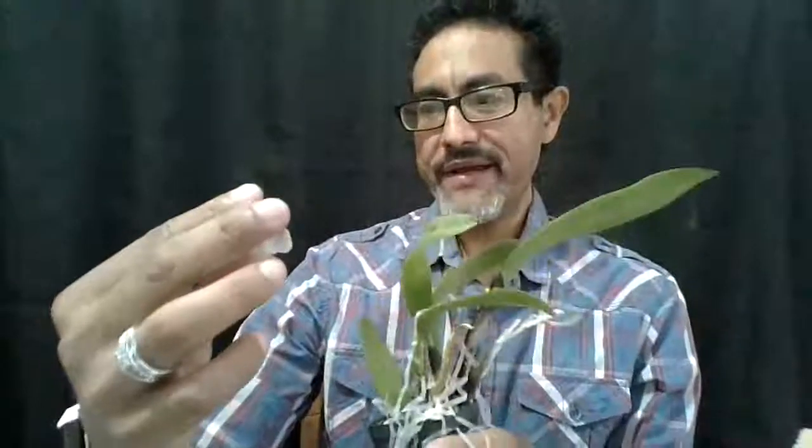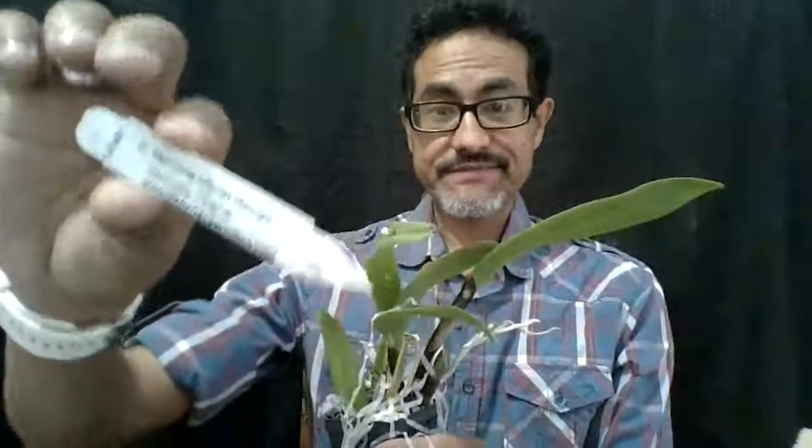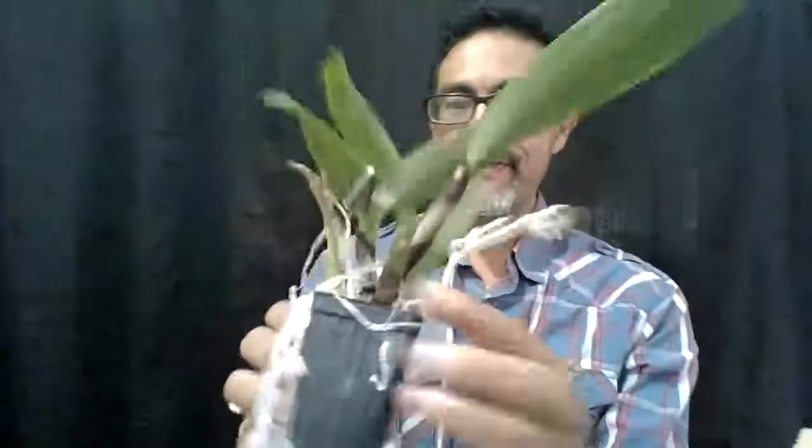Oh, awesome. Cattleya Memoria Harriet George, Glendale Heights. There you go. It's a nice little plant. It has a new growth, several years old, very healthy. Now let's go to number two. Can you hold this, please?